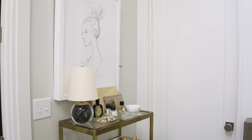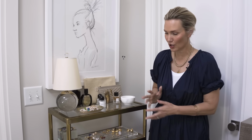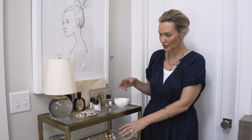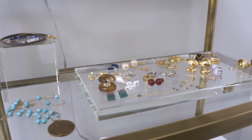Easily a favorite piece of mine is our Beatrice brass etagere. And etagere is a French word. It just means it's like a little petite open shelf, and solid brass body. We have 3 shelves to play with. Guys, I change this all the time. I love it. But this is like my last step before I go out the door. So I'll usually grab some earrings, spray perfume on, and grab my clutch, and then out I go.